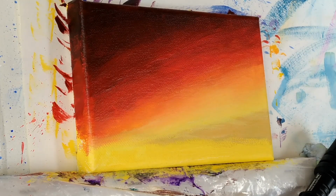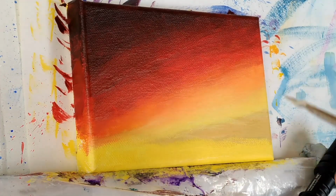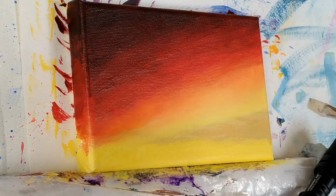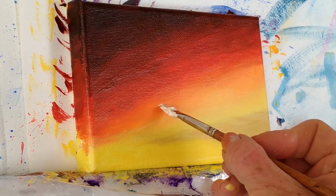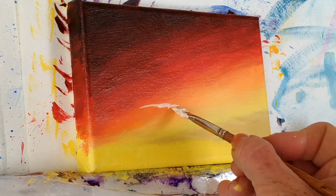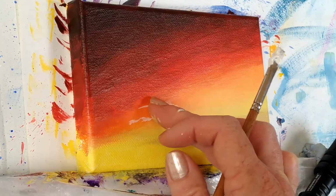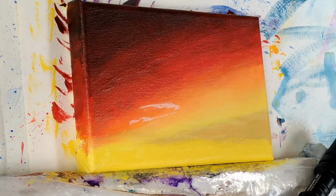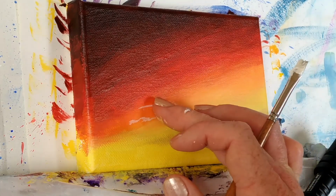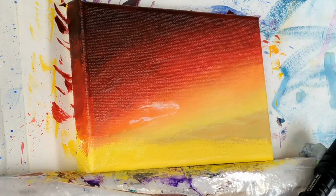Where Dave White's method for doing his little clouds differs from mine, what I would normally do. So I'm going to see how I go doing his method. So he's just got some white with a little bit of the yellow mixed in, and we're doing the little cloudy bits. And so he's saying to use your finger, spread it out, and a little bit of water on your finger if you need to. May not work so well because my painting is so tiny.